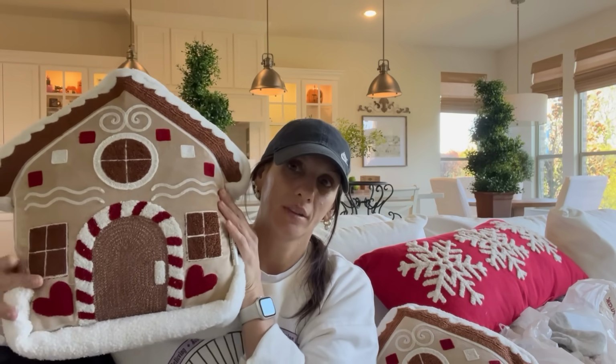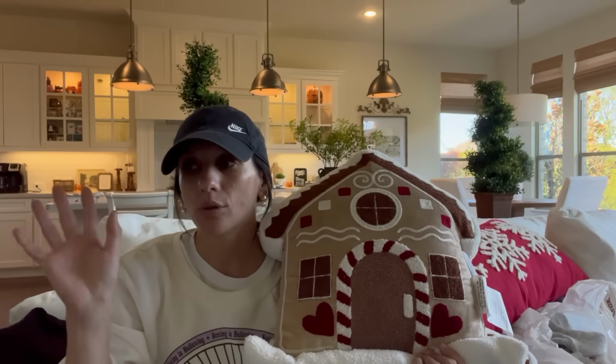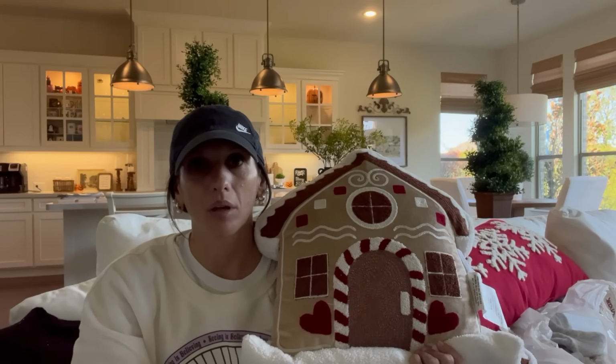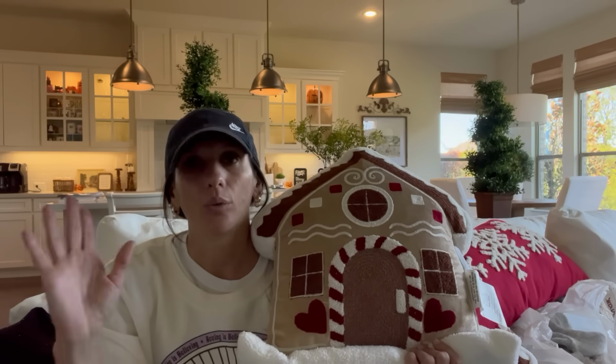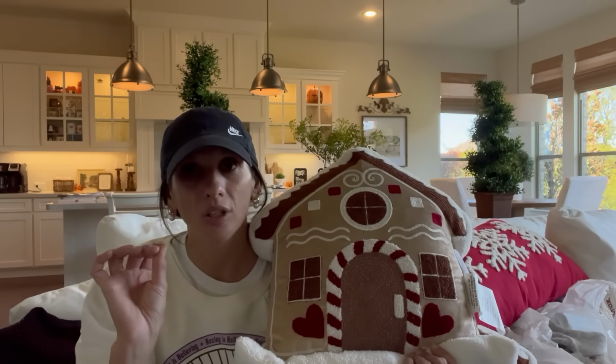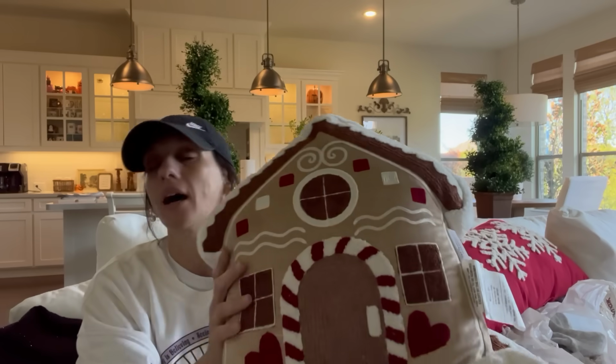They did the brown, the white, and the red. And that's really like what I'm trying to pull out more in my kitchen. If you don't know, I decorate with gingerbread in my kitchen. I've had a lot of decorating videos. I'll link my Christmas playlist down below. And so I do a plaid traditional theme in my living room. I do kind of the same in my bedroom, really the same throughout the house, but my kitchen gets a gingerbread theme. And I saw these pillows and I said, I cannot walk away without these.